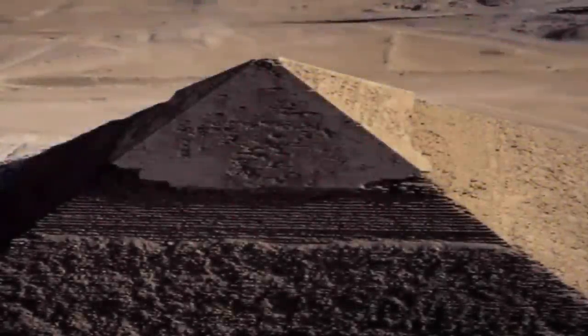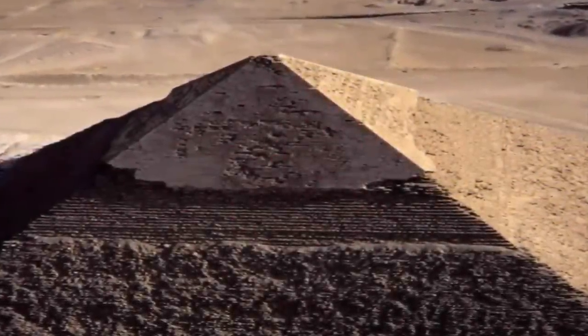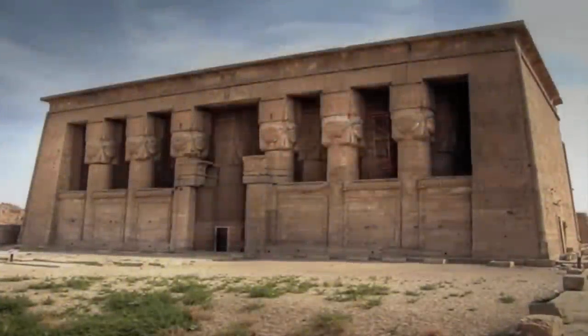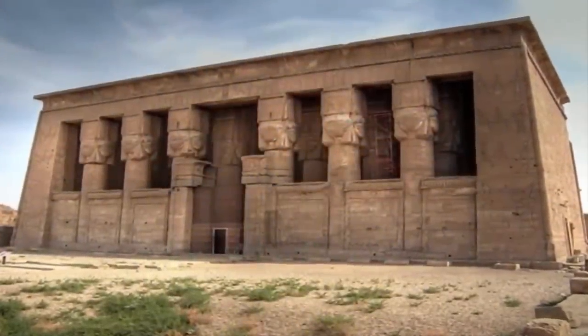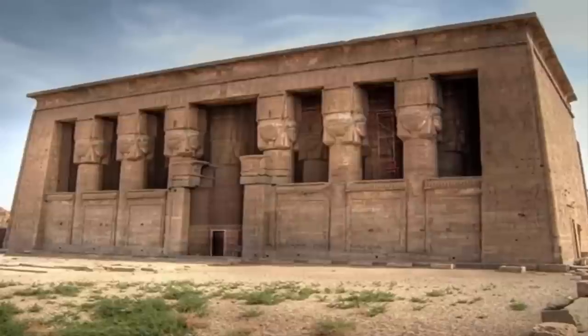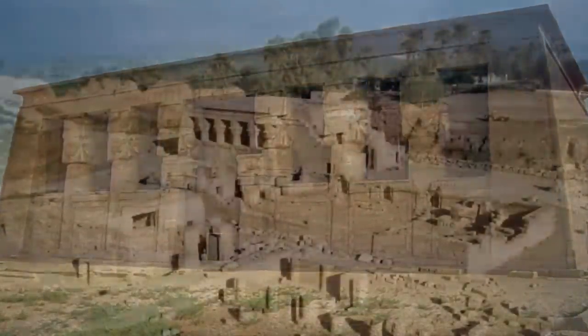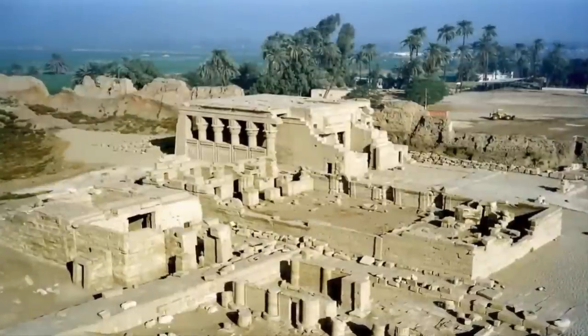Hi guys, have you ever heard of Dendera Temple? Known as the sixth nome of Upper Egypt, it is one of the best preserved ancient temple complexes on Earth, and it bears the scars of what must have been the most frightening and destructive of events. An event that is ignored by the majority of modern academia.